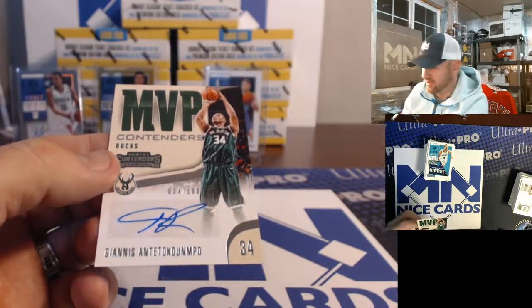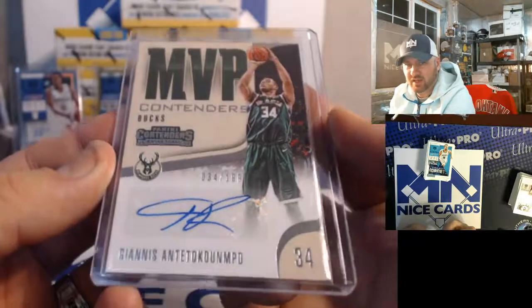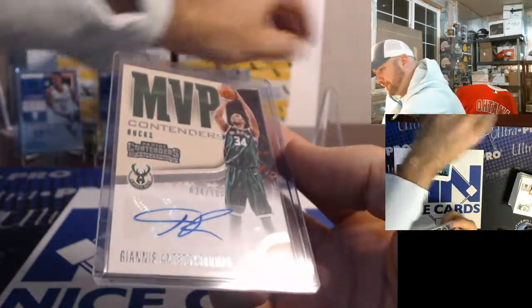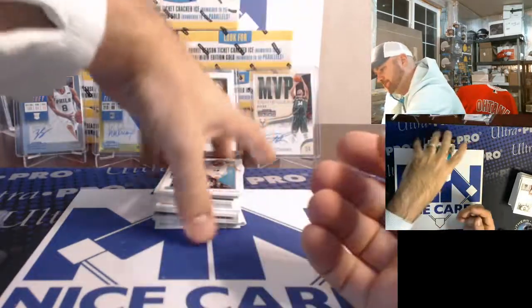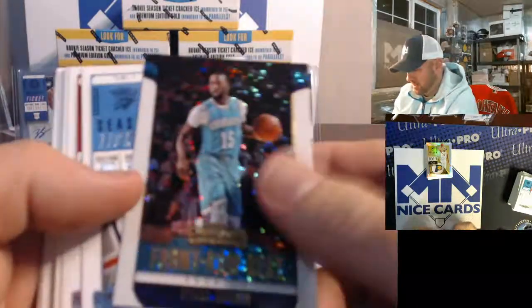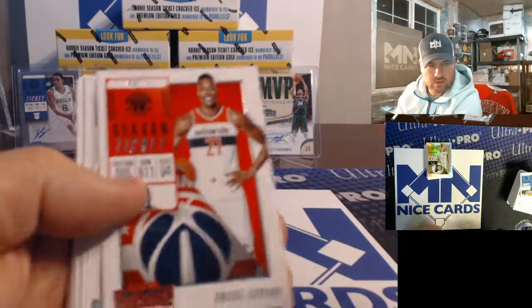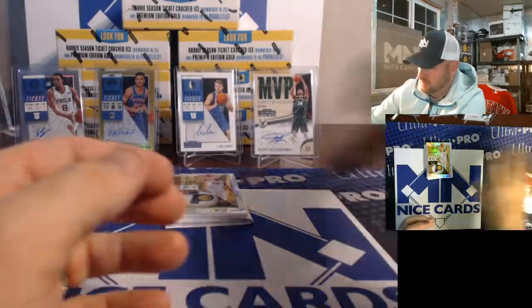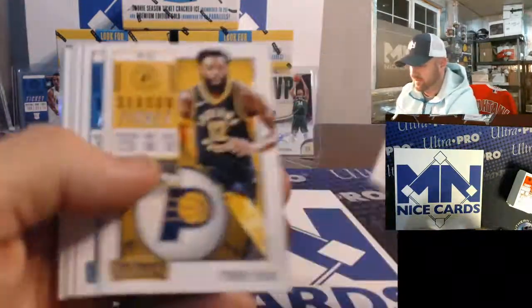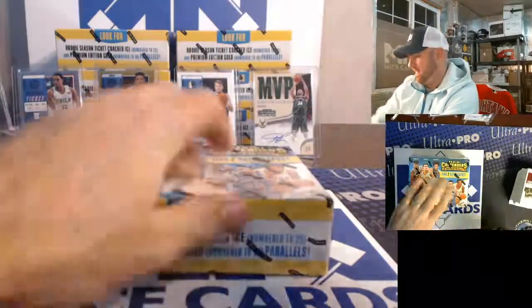Very nice card here. Going to the box and Rory. Giannis Antetokounmpo, MVP contenders, number 188. Kemba Walker, front row seat. Playoff ticket, Russell Westbrook to 199. Myles Turner prism and a Jerry West winning tickets insert. All right, good case so far.